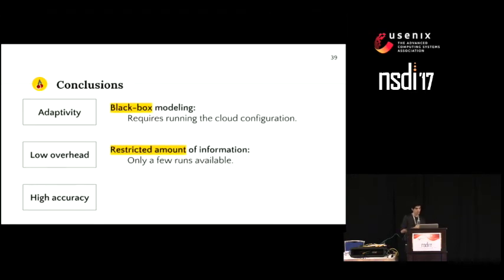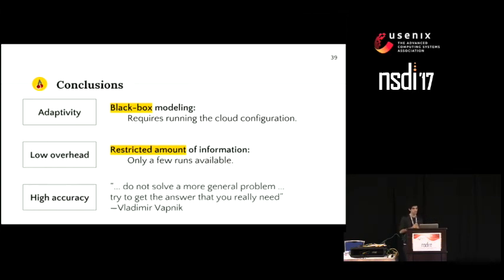To work across all applications, CherryPick uses Blackbox Modeling, which requires running the cloud configuration. But because it aims to have low overhead, it can only run a few configurations. When these things happen, a common machine learning rule is: when you have a limited amount of information, instead of solving the general problem of modeling everything accurately, you solve the immediate problem, which is answering your immediate question, which is finding the best cloud configuration.